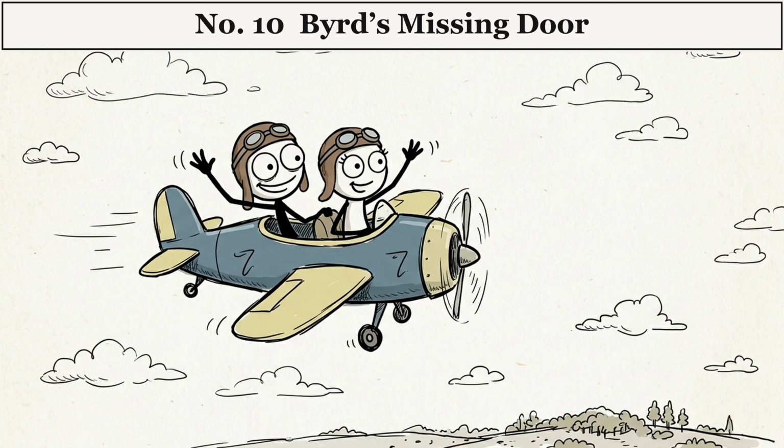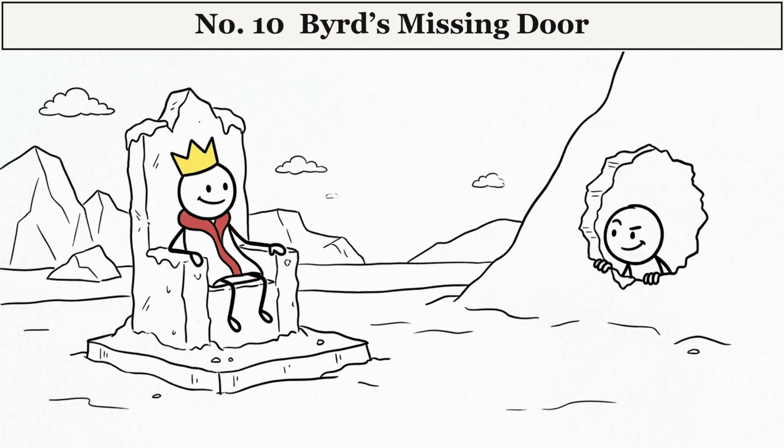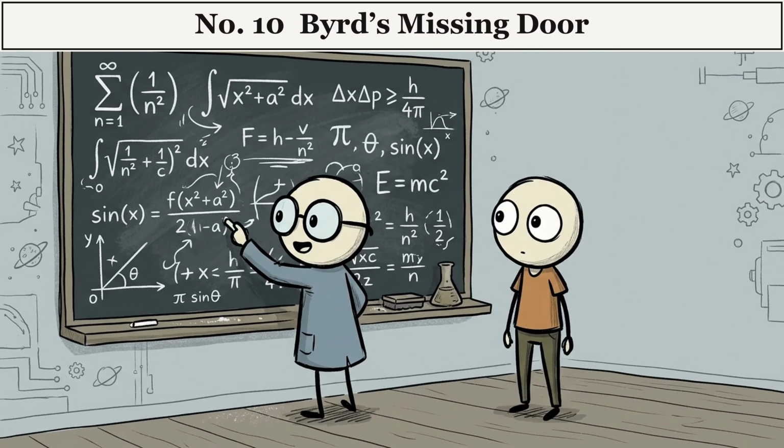On May 9, 1926, Byrd and pilot Floyd Bennett lifted off from Spitsbergen in the Fokker tri-motor Josephine Ford. They came back claiming they had reached the North Pole. It was the kind of feat that turned a man into national property overnight. Ice below, open ocean leads, a point on Earth no road could touch. Newspapers treated it as a clean triumph. But the crack in Byrd's legend did not start in Antarctica. It started in the Arctic, in the math.